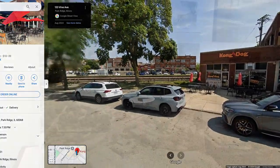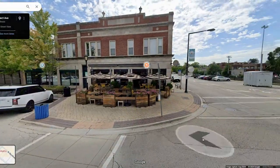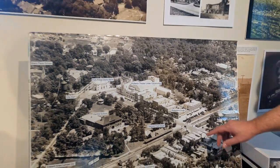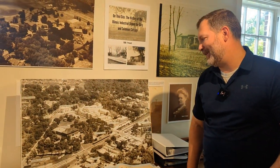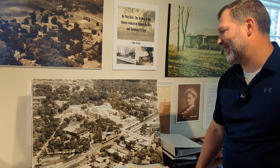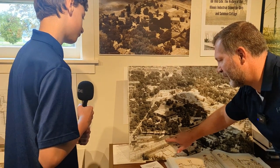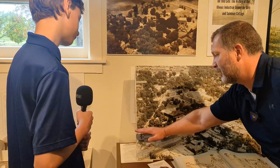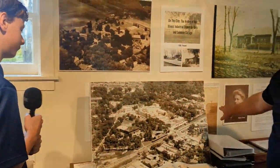And then Holt's Restaurant, back in the old days, was a Walgreens. Most people don't know that we had a Walgreens on Main Street, and there was a Piggly Wiggly and an A&P store. And there used to be part of the railroad track, they call it a spur line, where the train would go up further into town where the bricks were. And that's how they got bricks to Chicago.